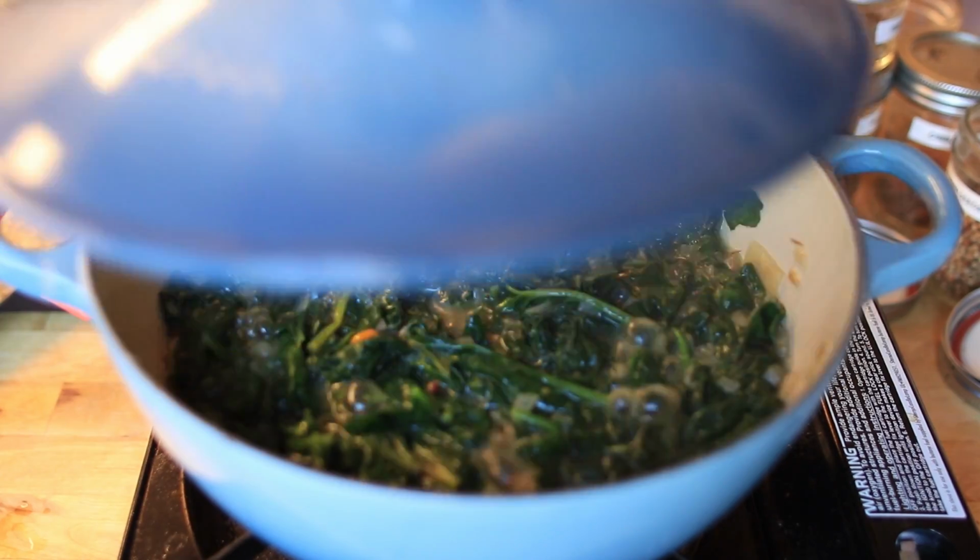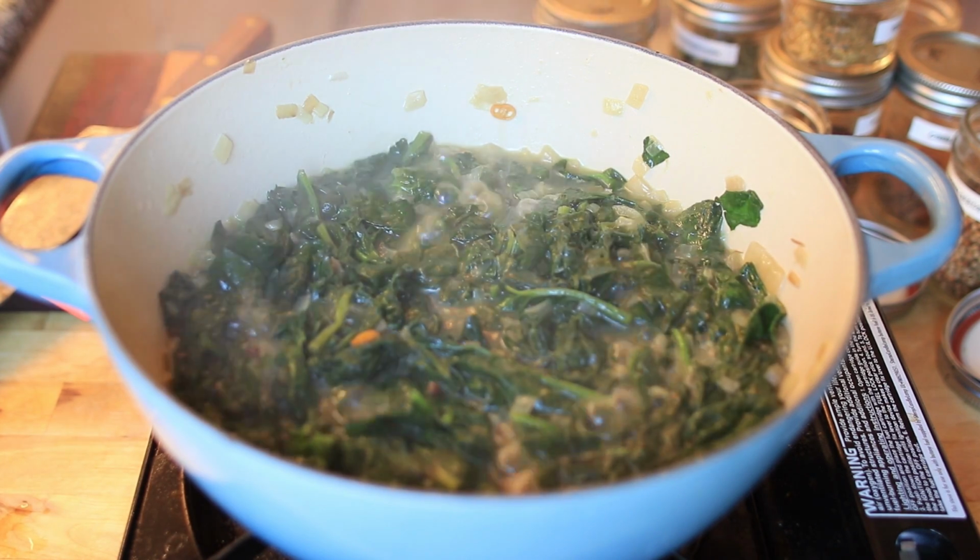That's not how it works with these dishes. They cook the spinach down a lot. They stew it down. So if you ever see a saag paneer, try that out at an Indian restaurant, see if you like it. It's like a pureed Indian delicious spinach dish.